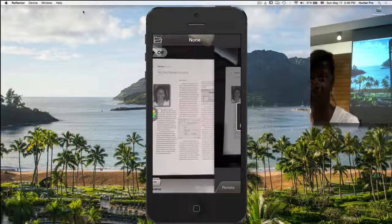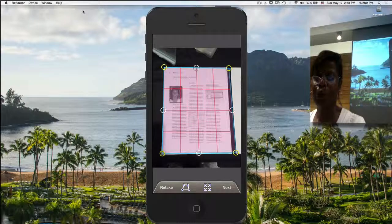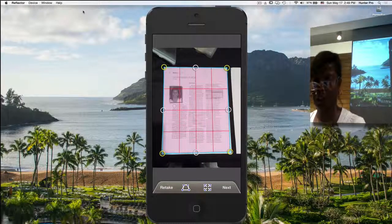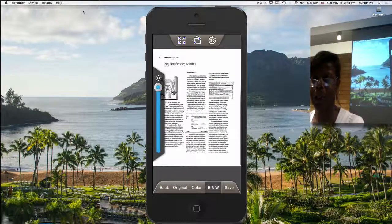and actually what I see on my screen is not what you see. There it is. All right. So it sees the image that I took a picture of, and this is edge detection that you're looking at. So I'm moving in the little points so that I can get the page. And once I adjust the edge detection, I can click on the next button, and now it's processing.